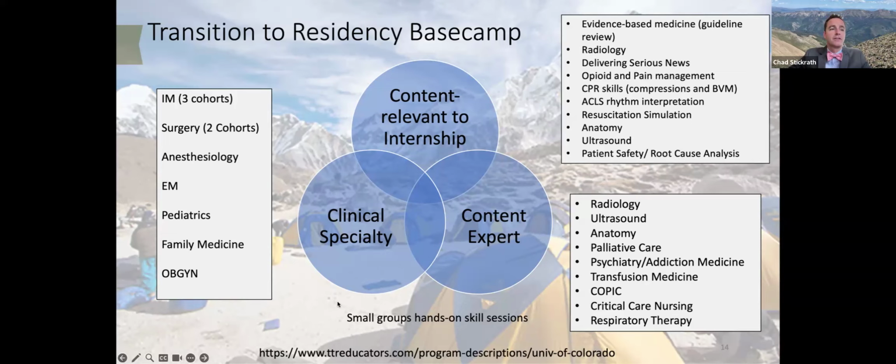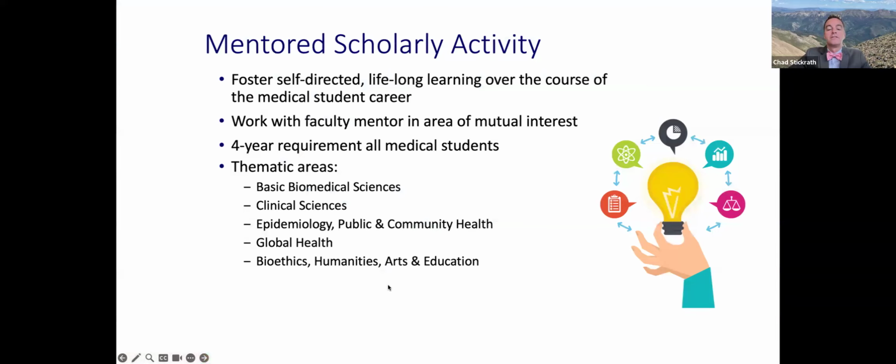In addition, I should mention that across the whole four-year curriculum, students have lots of opportunities to do research, and they are required to do a longitudinal mentored scholarly activity to foster self-directed lifelong learning over the course of their time as a medical student. They work with a faculty mentor from early on in medical school to develop a scholarly project, and then they implement that throughout the medical student curriculum, and they present it near the end of their time in medical school.